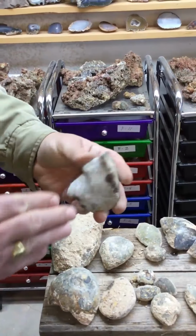Then we have a lot of blue banded agate. This is a good example of that. It's actually a geode with a pretty little crystalline center, and you can see the bands are quite perfect.